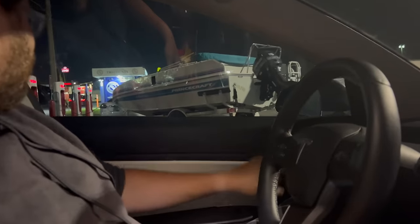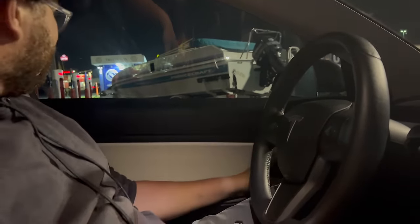Wow, that is the most not well set up trailer I've ever seen. The thing's just... Yeah, that's terrible. What are they thinking? That's sketchy.